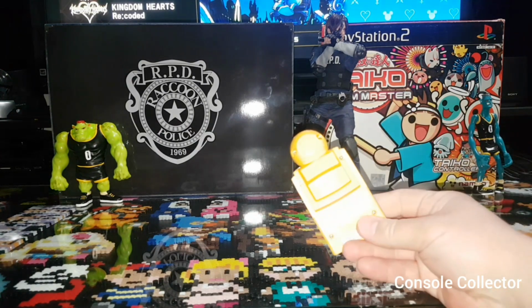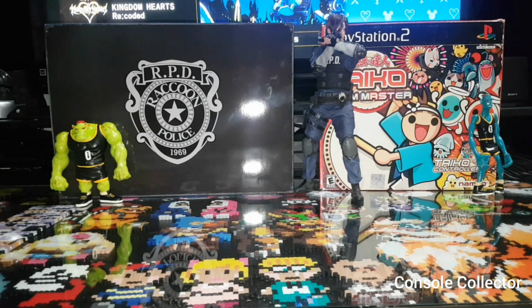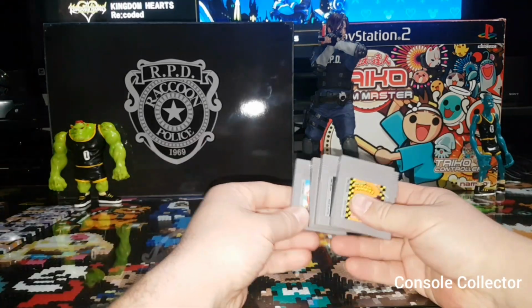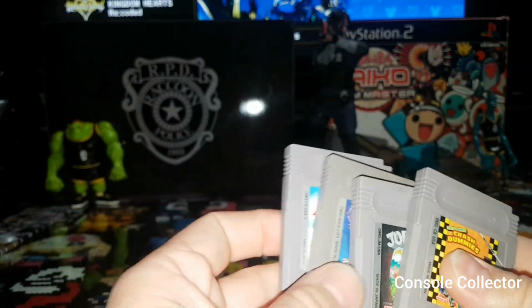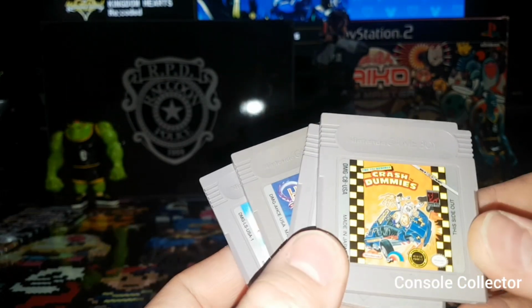I picked up a loose Game Boy camera, yellow. And some other Game Boy carts here. Picked up Tailspin, Hercules, Joe and Mac, and the Incredible Crash Dummies.